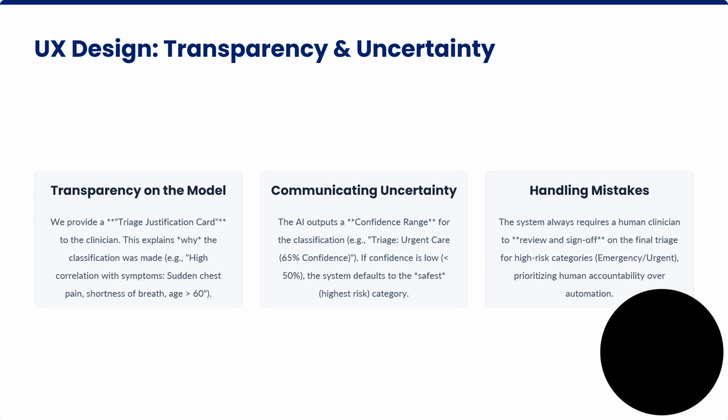In a clinical setting, trust is everything, so we prioritize transparency. We provide the clinician with a triage justification card that clearly explains why the AI made its classification, citing the symptoms and features that drove the decision. To handle uncertainty, the AI never gives a single definitive score. Instead, it provides a confidence range.